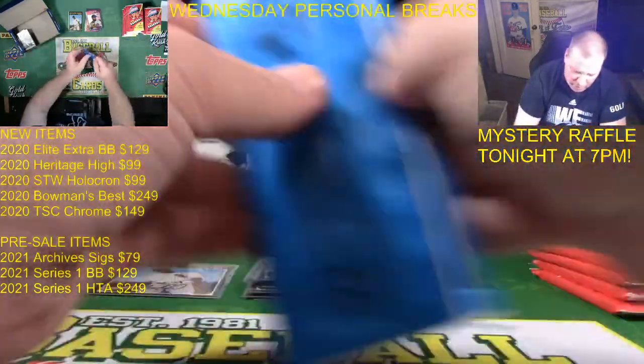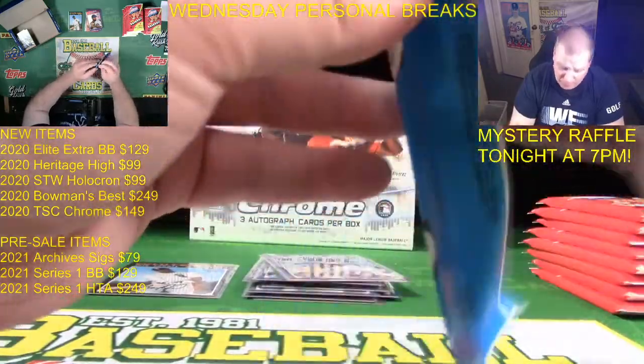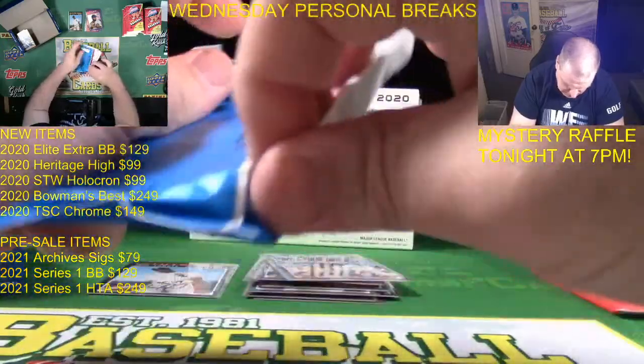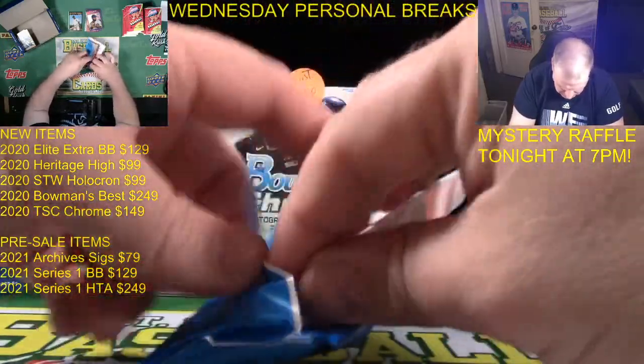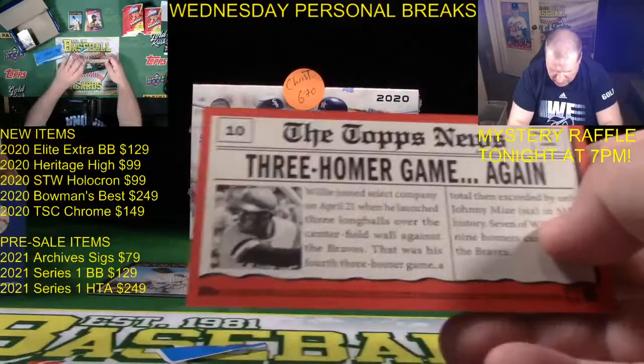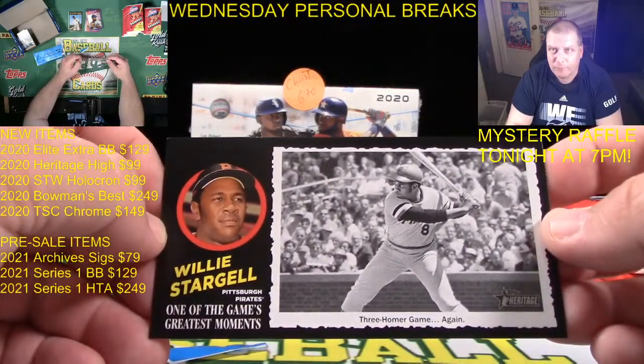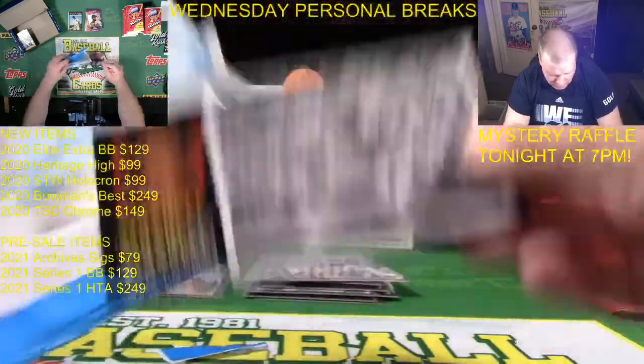No, we didn't open your box topper. Let's do that right now. Forgot about that. Let's see what this is. Three homer game again. That's going to be Willie Stargell. There's your box topper, Willie Stargell.